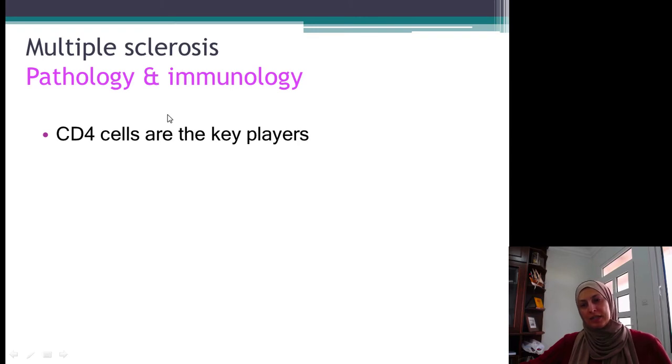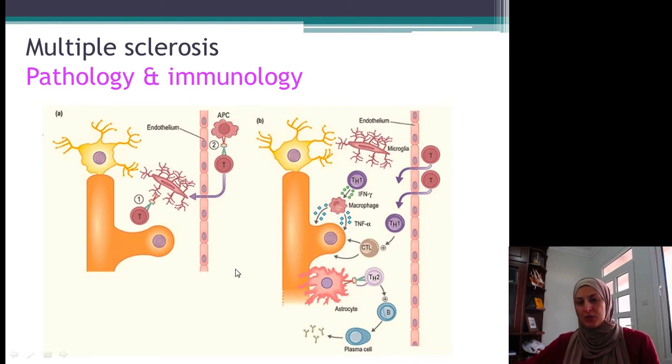If we want to discuss in detail the immunological background or abnormality that happens in multiple sclerosis, it is mainly related to CD4 T helper cells. They are the key players that initiate the immune and the inflammatory reaction. So what happens here? The problem is the myelin sheath is being recognized as a foreign antigen. T cells would consider this myelin sheath as foreign, and this could happen in two ways.